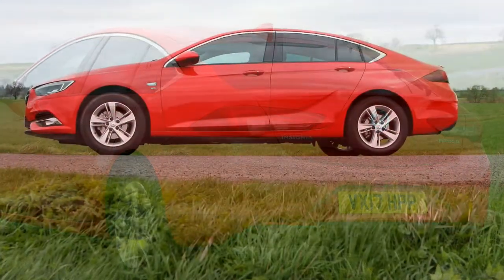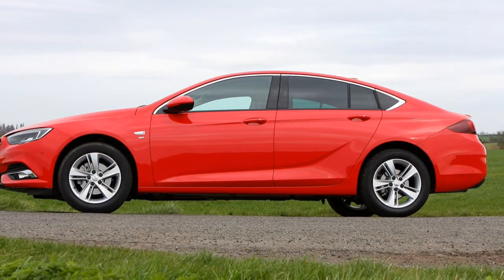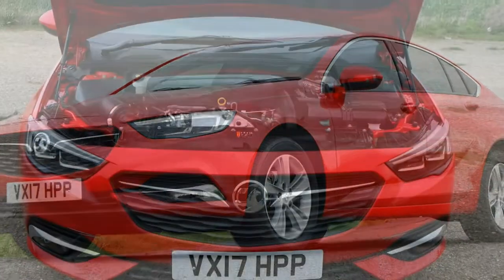The Insignia Grand Sport is a typical modern Vauxhall. It's very good at what it does, but lacking in that last bit of desirability, sexiness, that you'll find in non-premium rivals, such as the Volkswagen Passat and Skoda Superb.